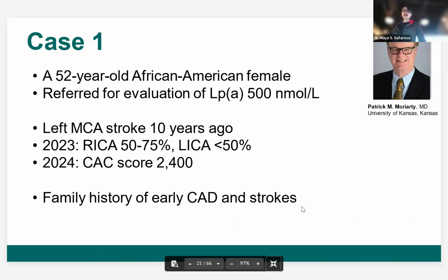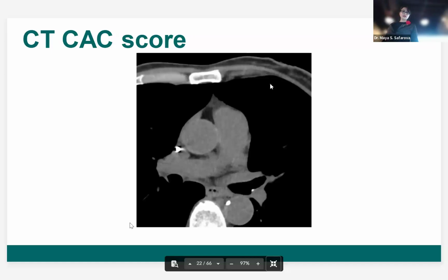And she had early onset of stroke, that was ischemic stroke 10 years ago, so the age of when she was early 40s. And she had quite already advanced carotid disease. And for better or worse, someone decided to do CT calcium score while she was on statin therapy, and it came back quite elevated. So she clearly had evidence of advanced vascular aging, and she also, as it frequently happens, had a strong family history.